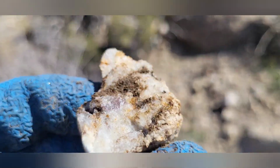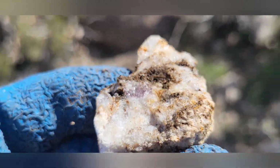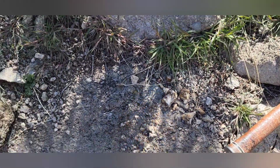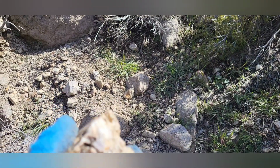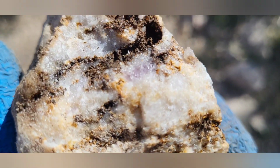And I don't know if you can see it there, but look at the purple in there. Man, we got some amethyst. So it came off of this piece here. And there's the amethyst in there.